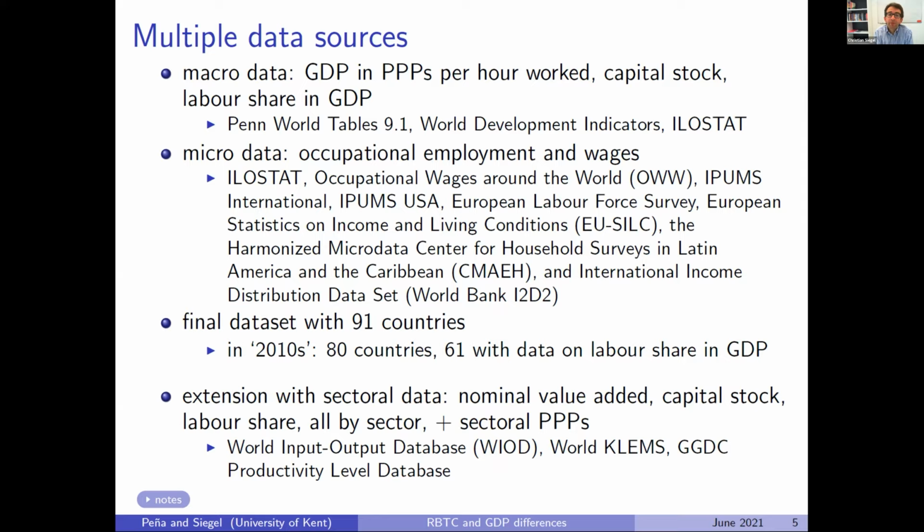Instead, what we do is we combine many different micro data sources. So this includes a data set called Occupational Wages Around the World. It includes proper micro data from IPUMS International. For the USA, there's IPUMS USA. And equally, we use for the EU countries, the European Labour Force Survey and the European Statistics on Income and Living Conditions. For Latin American and Caribbean countries, there's also some micro data similar to IPUMS that we use. So that's the Harmonized Micro Data Center for Household Surveys in Latin America and the Caribbean. And finally, we got some extract from a data set by the World Bank called the International Income Distribution Data Set.